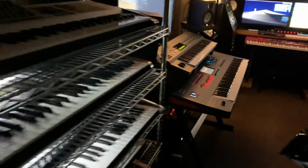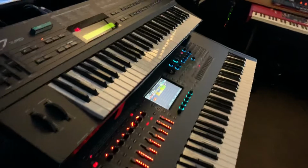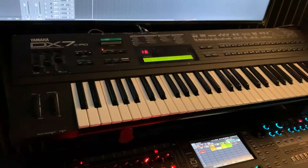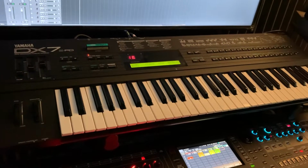So welcome to the lab here. Here's all my synth goodies and so forth is what I use. On top here is one of my old time favorite, and there's a lot of memories with this, the DX7.